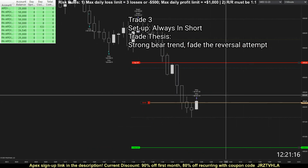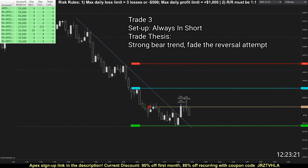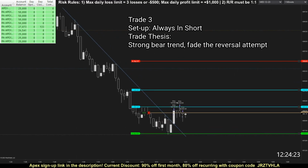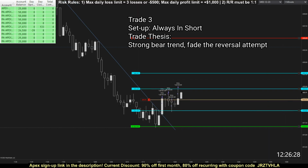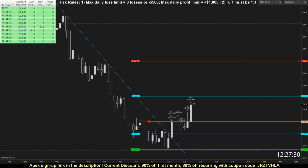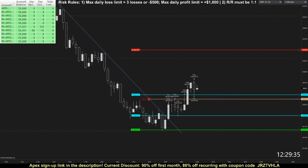Okay, this trade, as you'll see, is very hectic, with many contract adds and partial profits. I won't go into detail on each decision to add or take partials, but the gist of it was I was expecting any attempts to reverse the strong bear trend to fail. So I sized in at various points on the reversal attempt upwards and took partial profits on the way down.